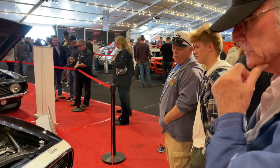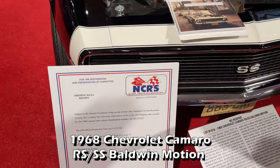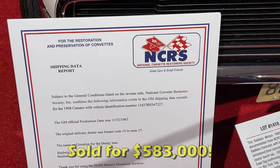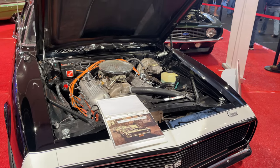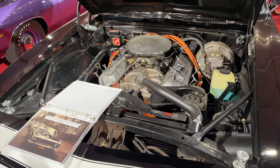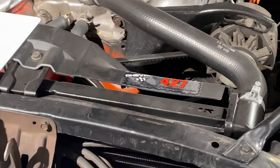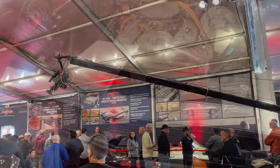This is rare. Yeah, 68 with a 427. Camaro RSSS. Normally sport and normally a 396 is found in these, and this has a 427. 396 is usually the largest you find in these.